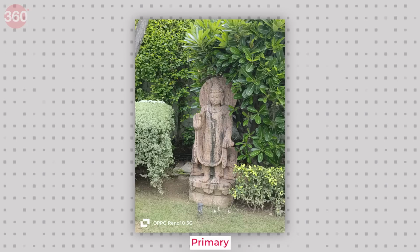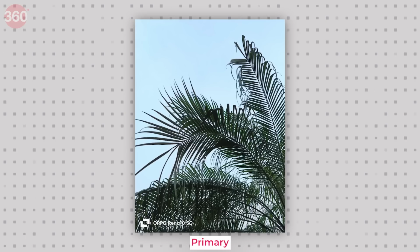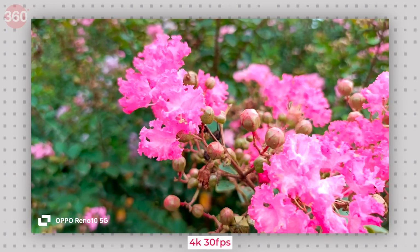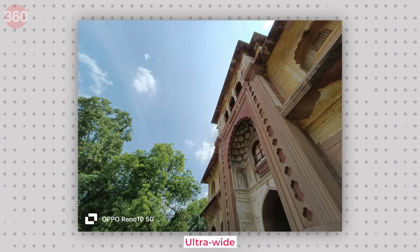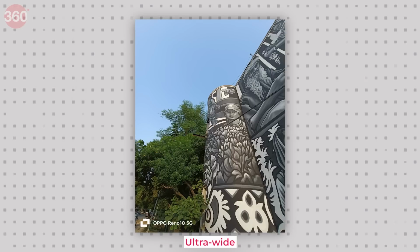One can use the Ultra HD mode to click pictures that have plenty of resolution to be printed on a billboard. The way this camera handles highlights and shadows is impressive, and the colors too come out great. The smartphone can also record 4K videos at 30 FPS, which again is quite remarkable for the price this smartphone comes for. The 8-megapixel ultra-wide camera too delivers images that have plenty of details and amazing colors and maintains contrast in harsh lighting situations too.